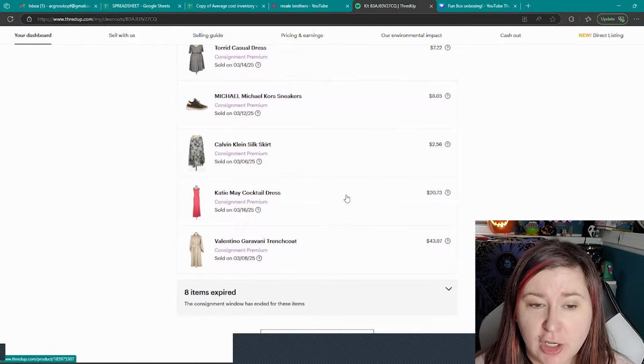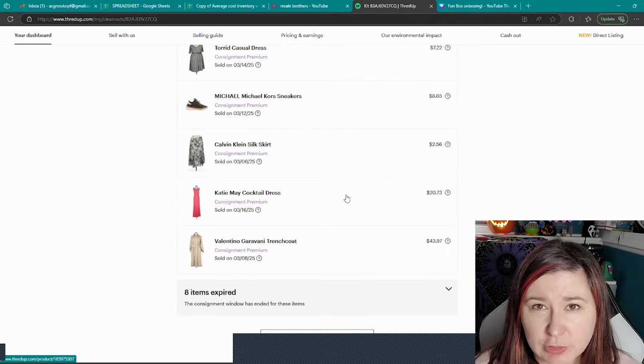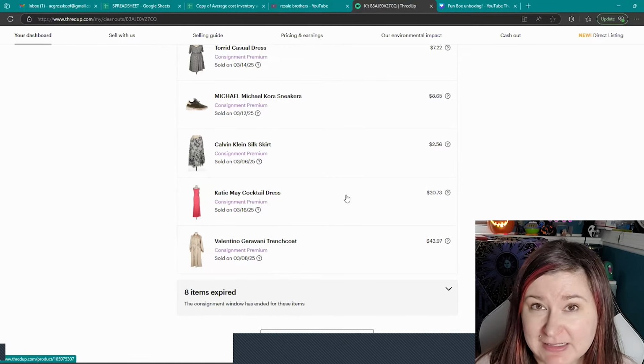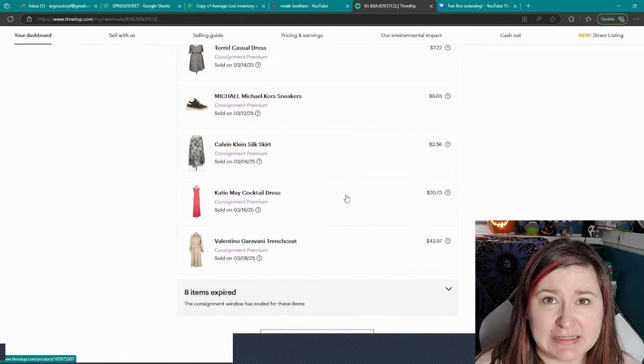This was a Valentino trench coat. This one I actually got for $18 at Savers. There was always a little interest, but no one was ever willing to spend any money on it. So I sent it there and I got $43.97, which I think is a pretty decent payout. There were some stains on it.